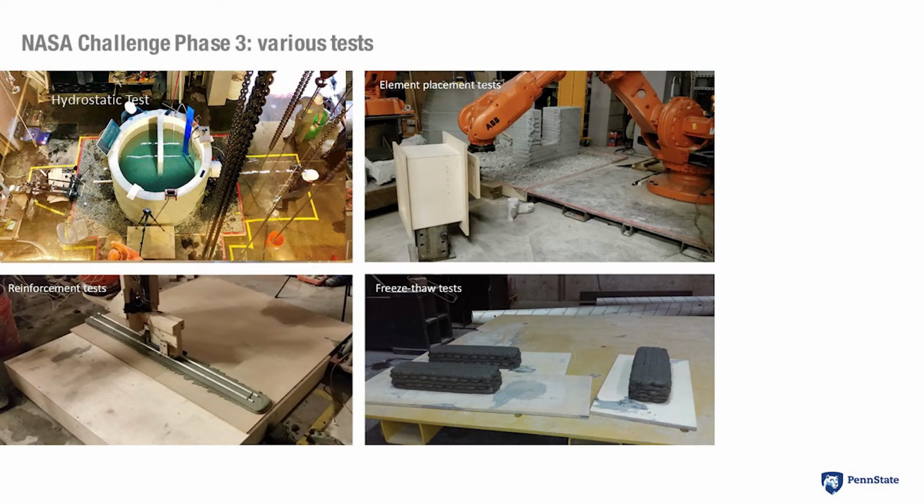This is the third phase we also participated in. And the hydrostatic test on the upper left corner is shown here. And on the right lower corner, we have the freeze-thaw test that was required by the competition. And on the upper, the automated processing of and placement of hatches, for example, and reinforcement units.